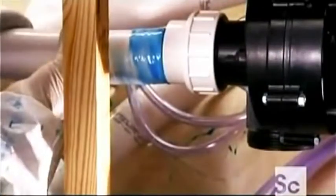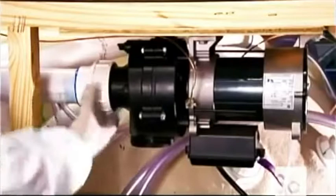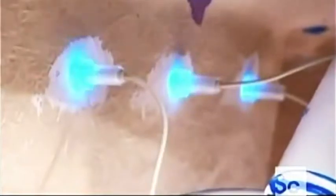They connect the intake pipe to the pump, which will force water into the tubing. A suction system will return the water to this pump. They wire the tub to provide mood lighting, then test all the wiring and plumbing.